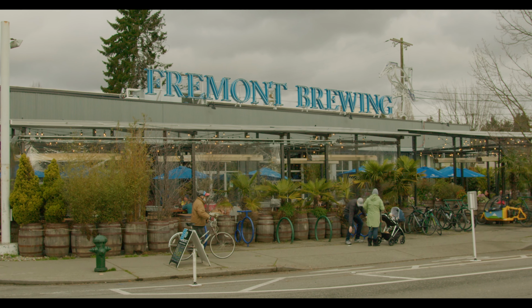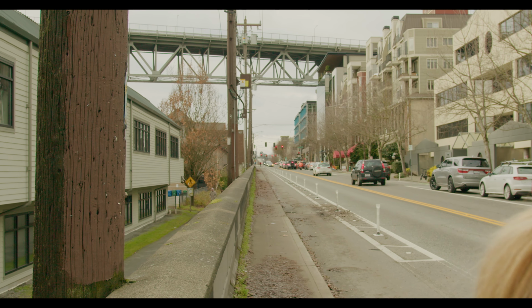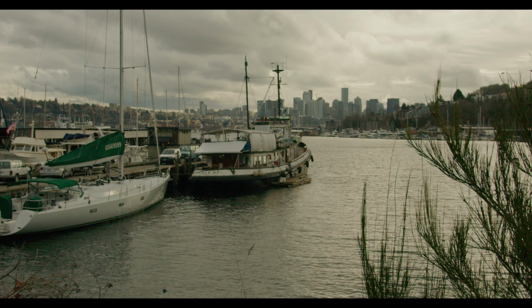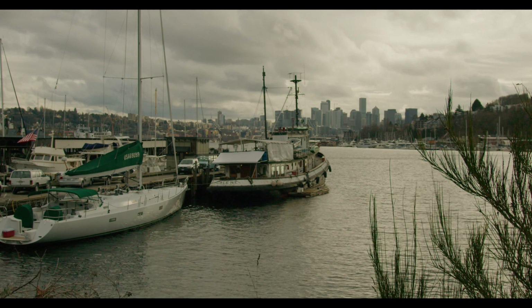Here's Fremont Brewing. We came from the city, from the north end of Lake Union.